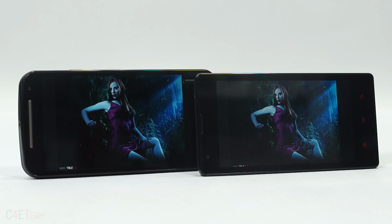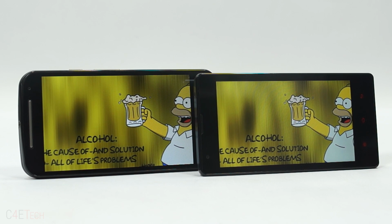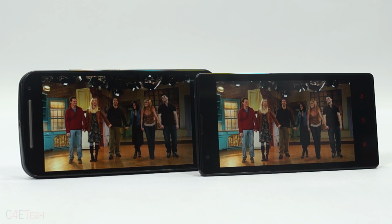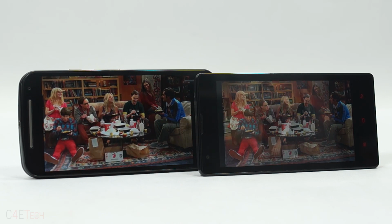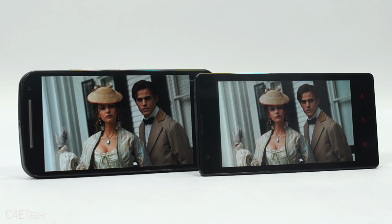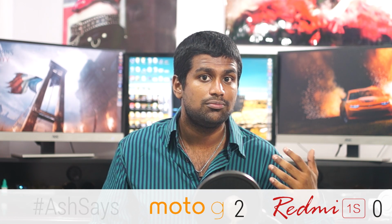Now we move on to the display. Both phones sport 720p IPS LCD displays. This results in pixel densities of 312 pixels per inch on the Redmi 1S and 294 on the Moto G due to the pixels being spread over a larger surface area. Well, that does give the Redmi 1S an edge. The Moto G hits right back with Gorilla Glass 3 protection. The Redmi 1S sports Gorilla Glass 2 in some markets and in others like India comes with Dragon Trail glass instead. The deciding factor here though is that the display on the Redmi 1S is very reflective and that affects outdoor usage. And that means the Moto G takes this one as well and goes up to nothing.